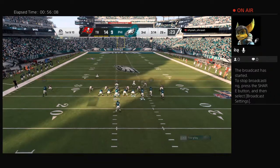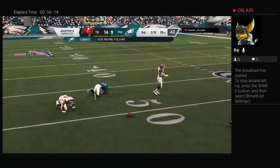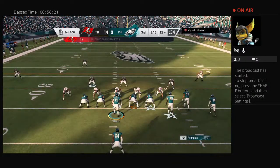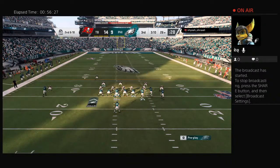And how many times have we sat in meetings with coaches and they use the term complementary football? Offense take care of the defense, defense take care of the offense. That didn't happen on the last possession. This is a chance for them to pick themselves back up and help their team. Yeah, we'll see if they can recoup and recover. Once again, they'll come up on the 26-yard line, 2nd and 10.